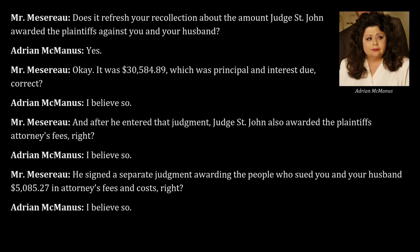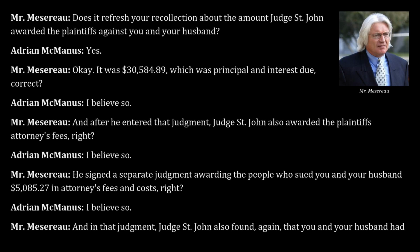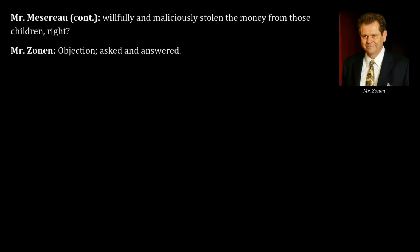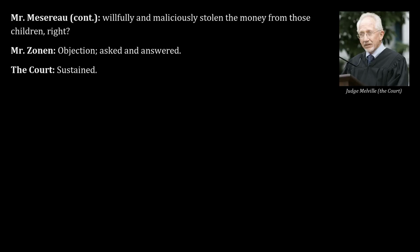And in that judgment, Judge St. John also found, again, that you and your husband had willfully and maliciously stolen the money from those children, right? Objection. Asked and answered. Sustained.